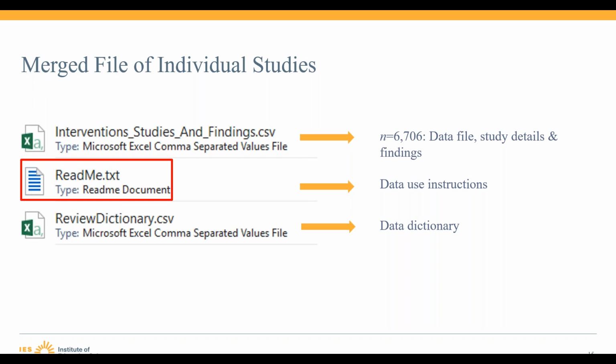And then the third piece is this review dictionary, and that provides the variable name, a description of the variable, and the data type. And this file also provides a reference to which individual file the data was pulled from. So for example, the intervention reports file, the studies file, or the findings file.